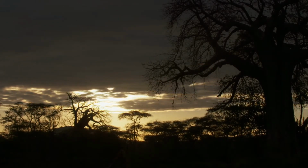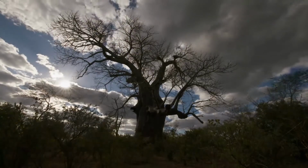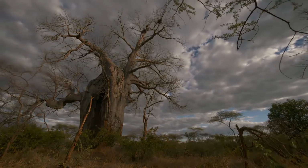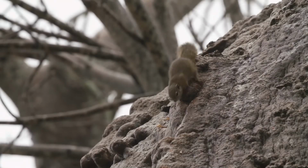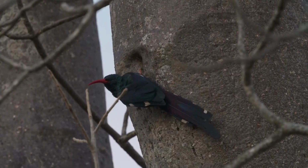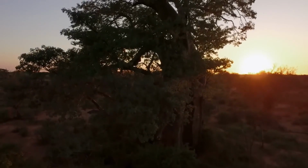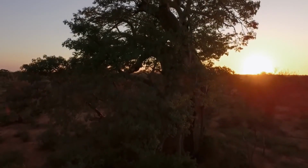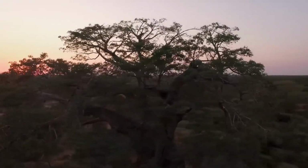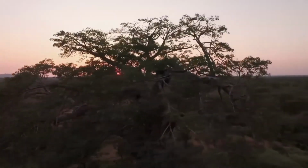For 800 years, this enormous baobab has stood the test of time, harboring those that would seek shelter amongst its branches and feeding others that wander through. Sadly, it is part of a dying breed. Few young trees now survive to such maturity.